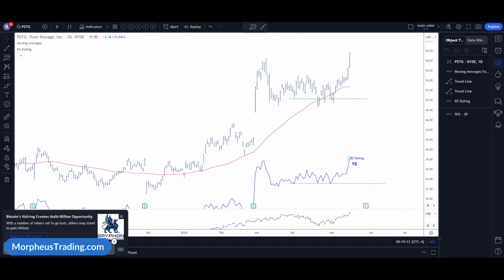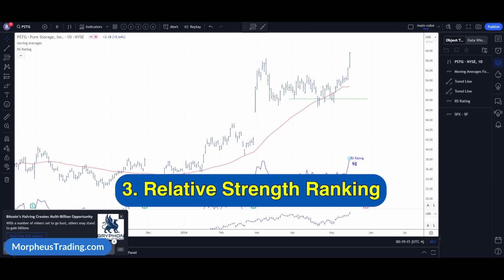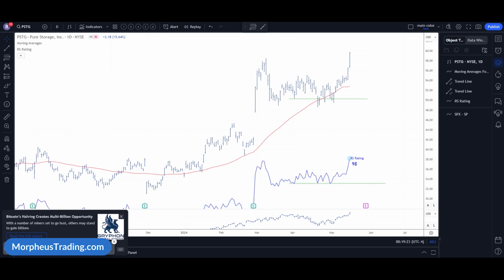So next up is the relative strength ranking, which is just a way to rank all stocks by a formula. The formula can be over whatever time frame you want.